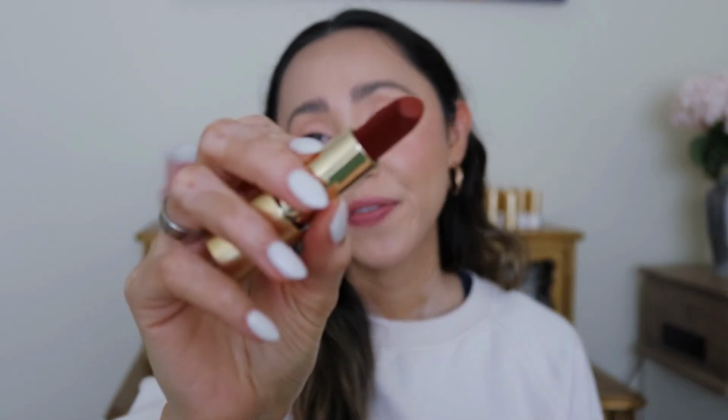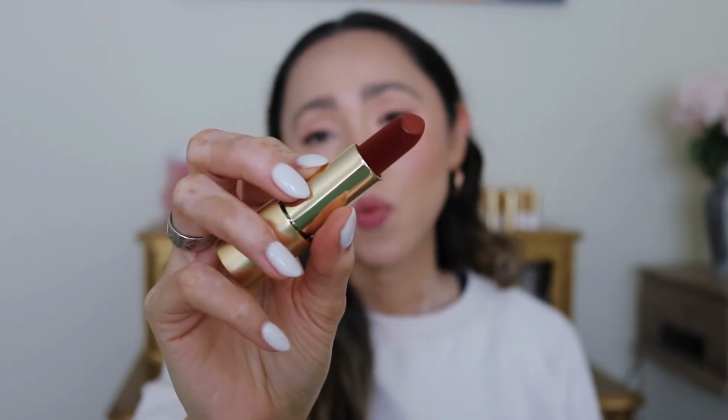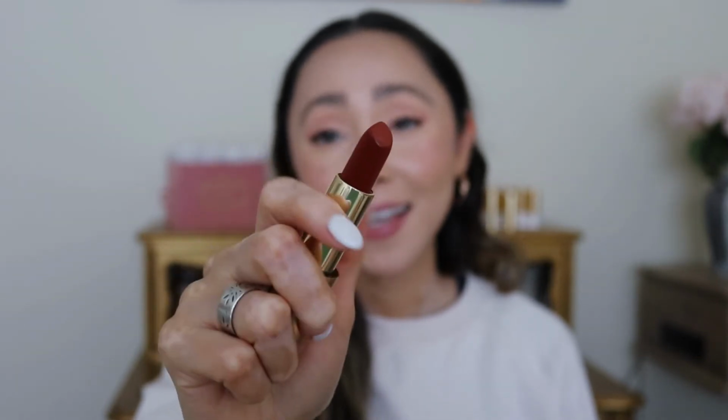So first off, we have 2 True Velvets from this latest release. The beautiful Velvet Cinnabar. This is going to be a perfect winter shade. It is like a burnt red with some brown on it. Very stunning. Reminds me of my mom's lipsticks from back in the 90s. I really, really love this shade.